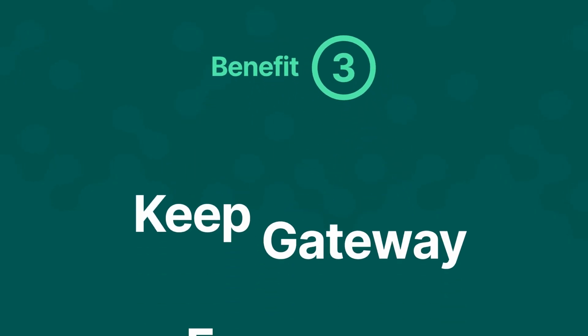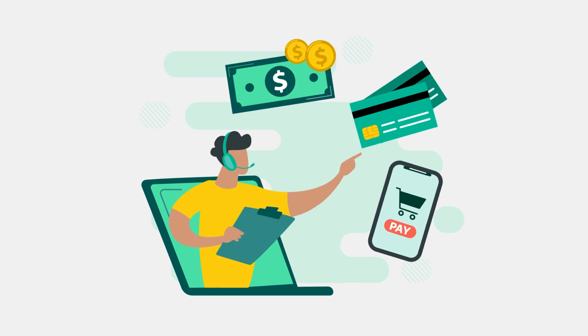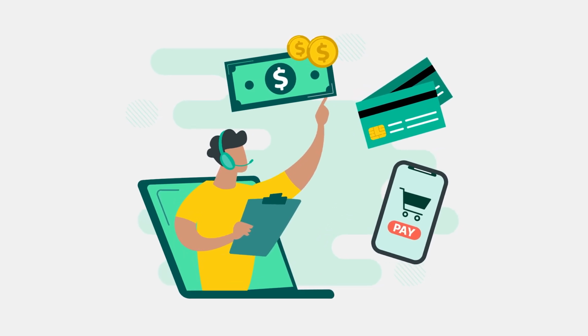Benefit 3. Keep gateway fees low. Gateway fees are complex and their fee structure is based on a variety of factors. With smart payment routing, you can direct payments to the most cost-efficient gateway and ensure that you are taking advantage of the lowest fee possible for that payment.